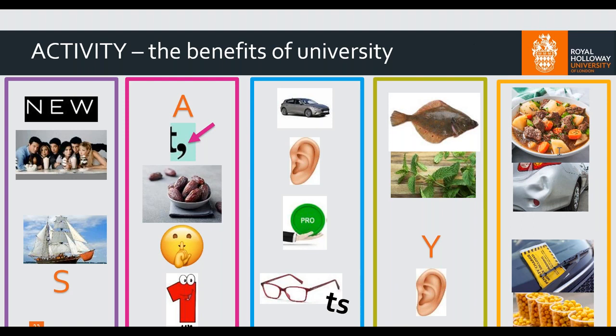Good, someone's got the first one correct, which is brilliant. So that's new friendships. New friendships. There you go. So yeah, about making new friends. So now you know how it works. Have a look at the other 4. Okay, good luck.